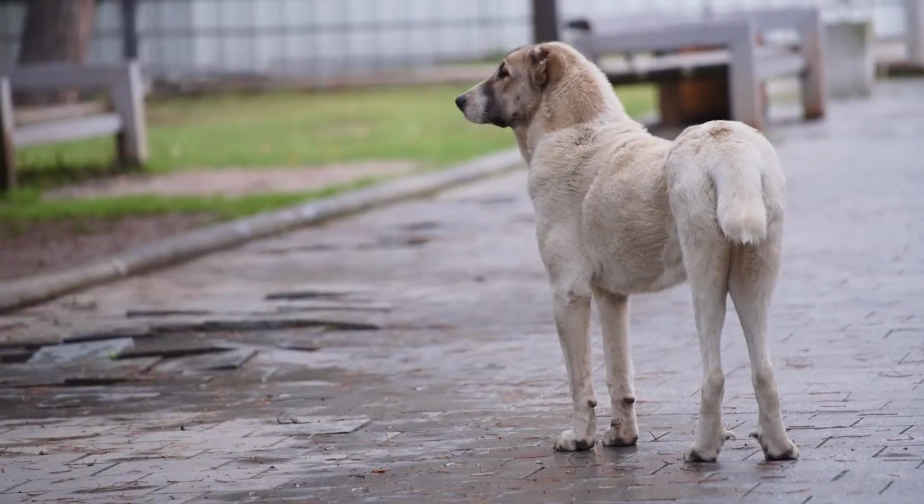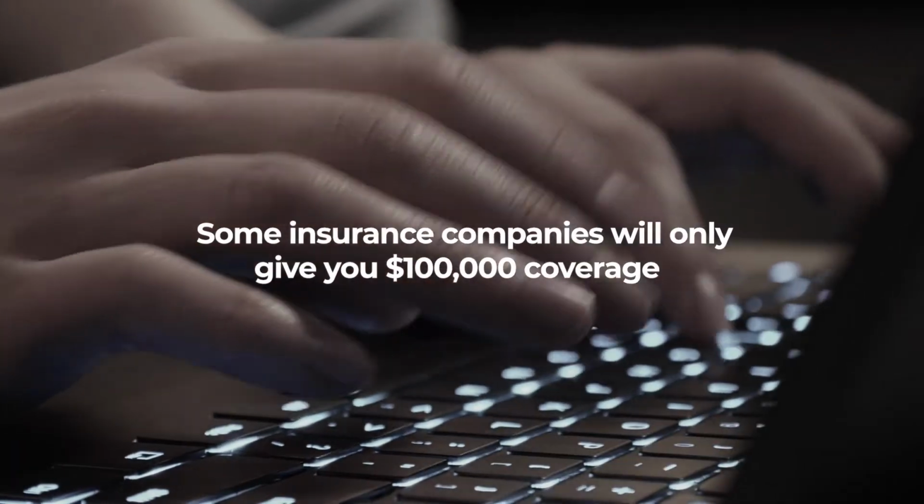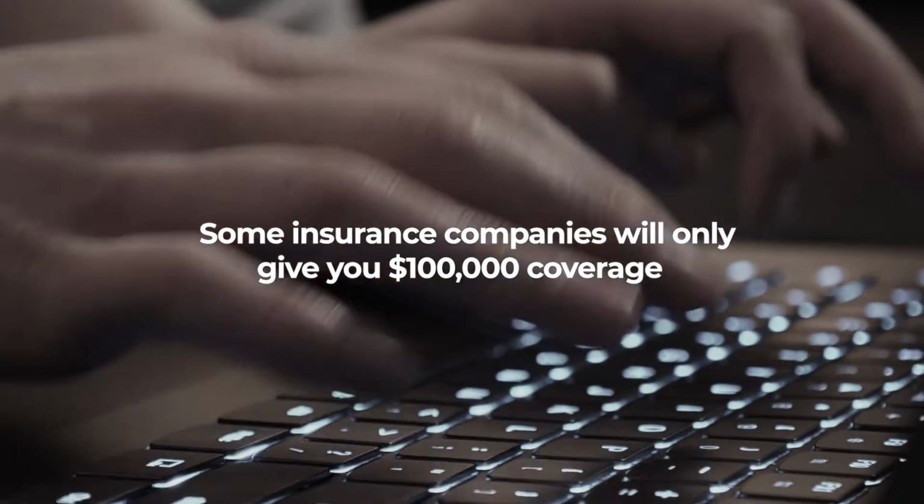Think dog bites, people slipping and falling in your home, people hurting themselves while swimming in your pool. There are thousands of examples, thousands of things that can happen that you are negligent for and that you could be sued for. So this is a very important coverage. And here's the crazy part. A lot of insurance agents and a lot of insurance companies, they give you $100,000 of liability coverage. May sound like a lot, but it's not if you're getting sued.